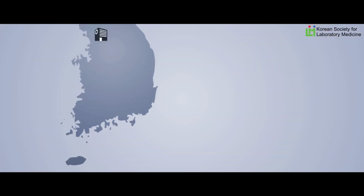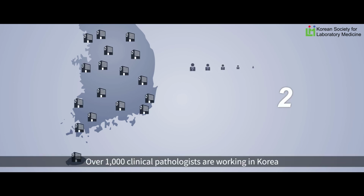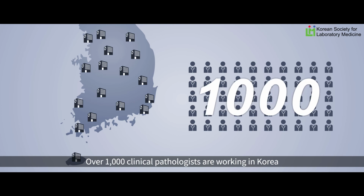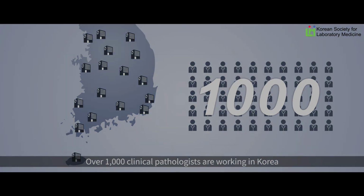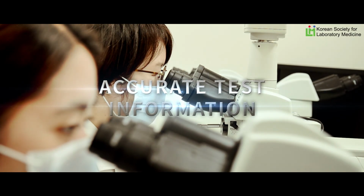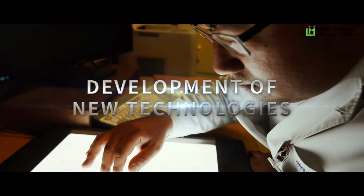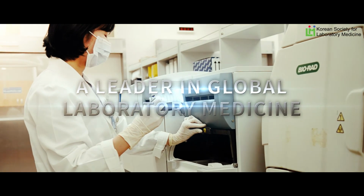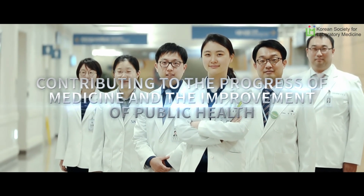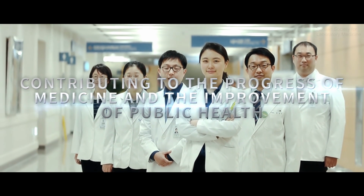In order to provide fast and accurate test results, more than 1,000 clinical pathologists are working at hospitals, referral laboratory centers, and blood centers across the country. With reliable test results, accurate test information, development of new technologies, a global leading role in laboratory medicine, and public service and communication, our society will continue to contribute to the progress of medicine and the improvement of public health.